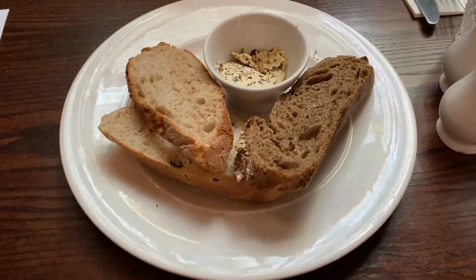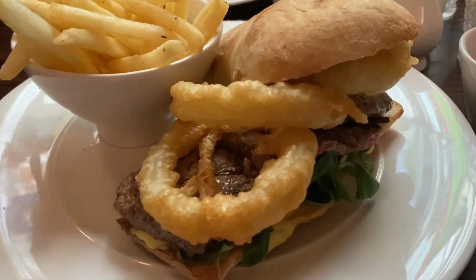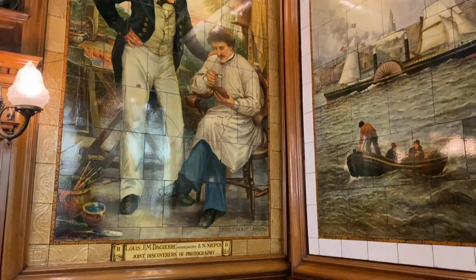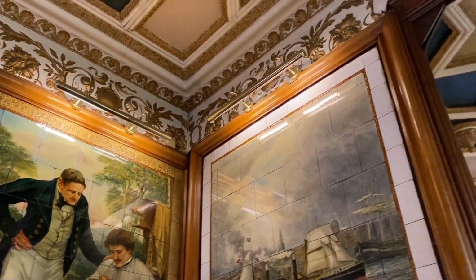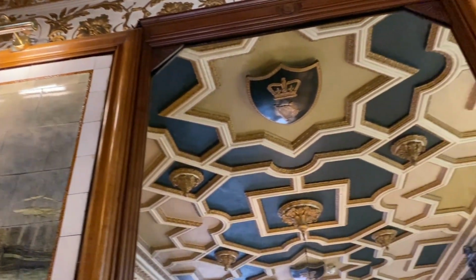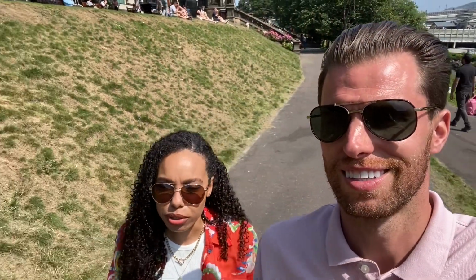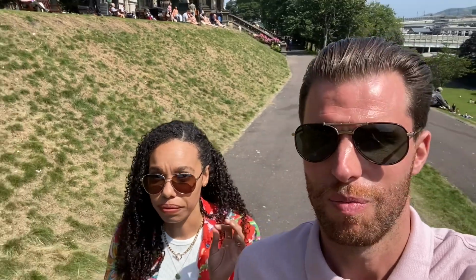It's always nice to start with some bread. So we've gone for the steak sandwich and fries. So how was Cafe Royale? It was good, I would definitely recommend it. The steak sandwich we had was lovely. It was really nice. Yeah, it was so good.